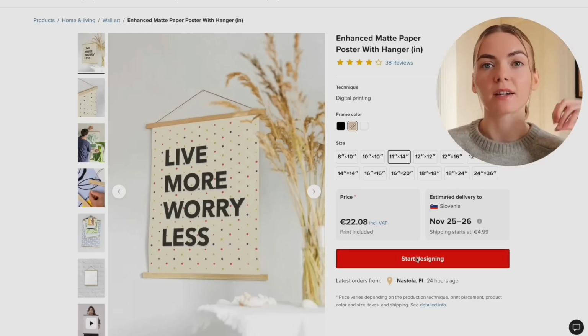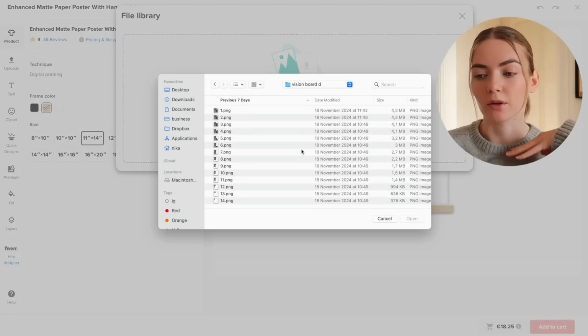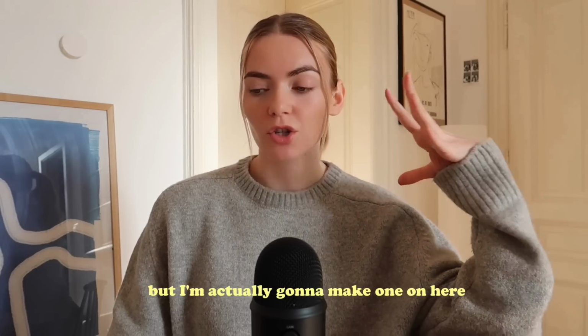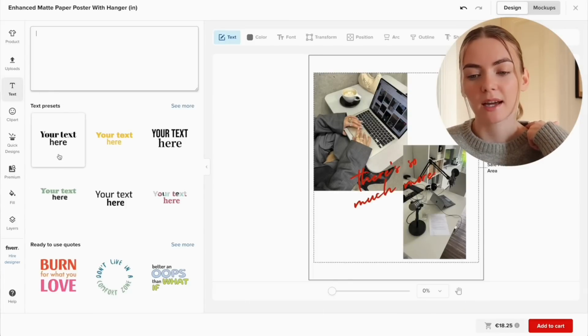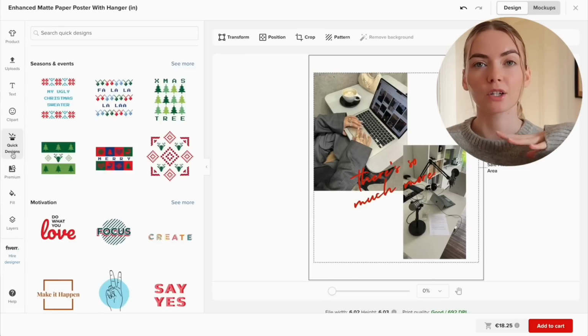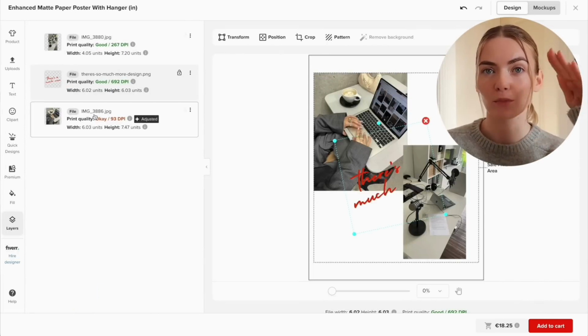So if you already have a design of your vision board, you can just drop it in here or upload your design like this. But I'm actually going to make one on here so we can do it together. They have a bunch of different options. You can obviously upload all of your photos in here, and then you can add really cute text. You can add different stickers. While you're designing, you'll have different layers in here so you can move them around.